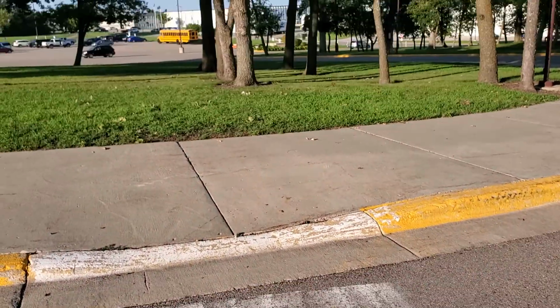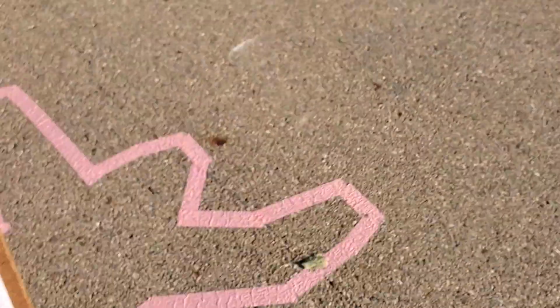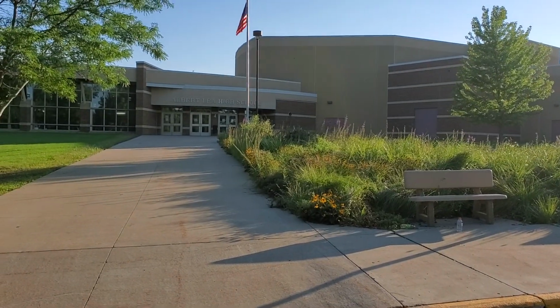Here's where we are. We walked from over there, the Love Shack, to here, and here are the numbers. 43 degrees, 40.494 north, and 93 west with 21.006. Let you see that. Okay, now we're going to walk toward the commons by dozens and dozens of monarch butterflies toward the north flagpole. Hitting pause.